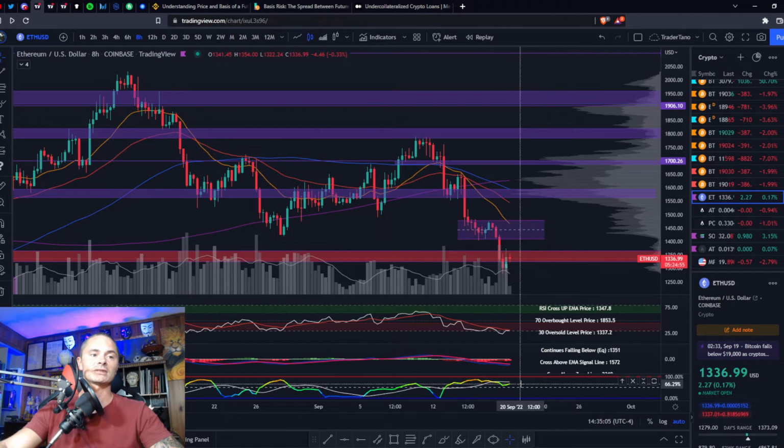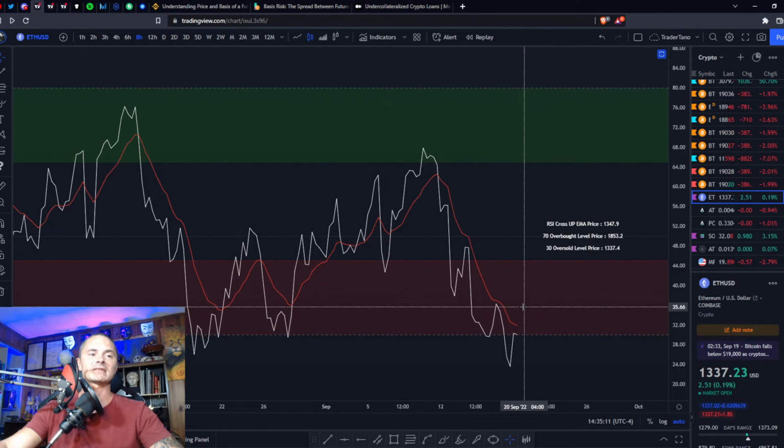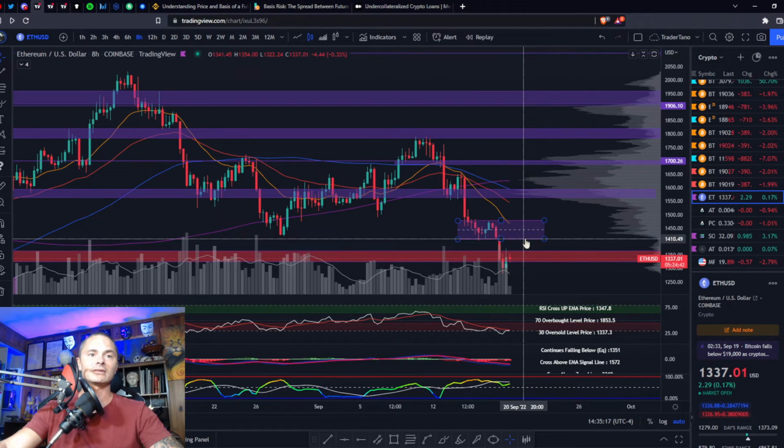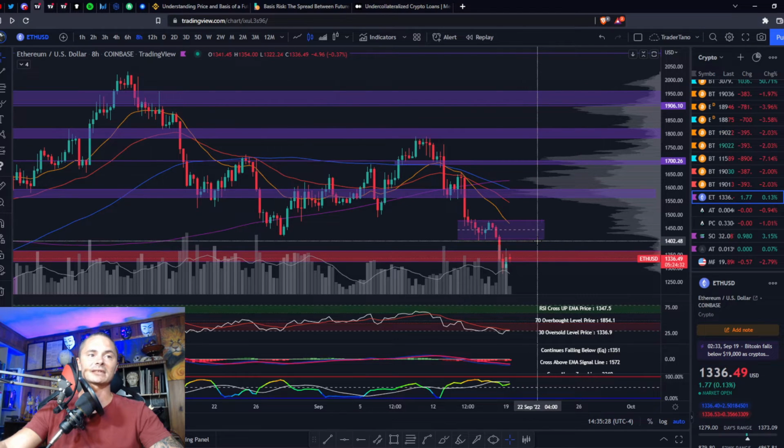As soon as this BBWP crosses its moving average, pay attention to which way this momentum is facing. If we get back above the signal line as your BBWP crosses its moving average, we could get the bounce to the bottom of this range at 1410. That's the bullish case, that we get the bounce up to 1410.